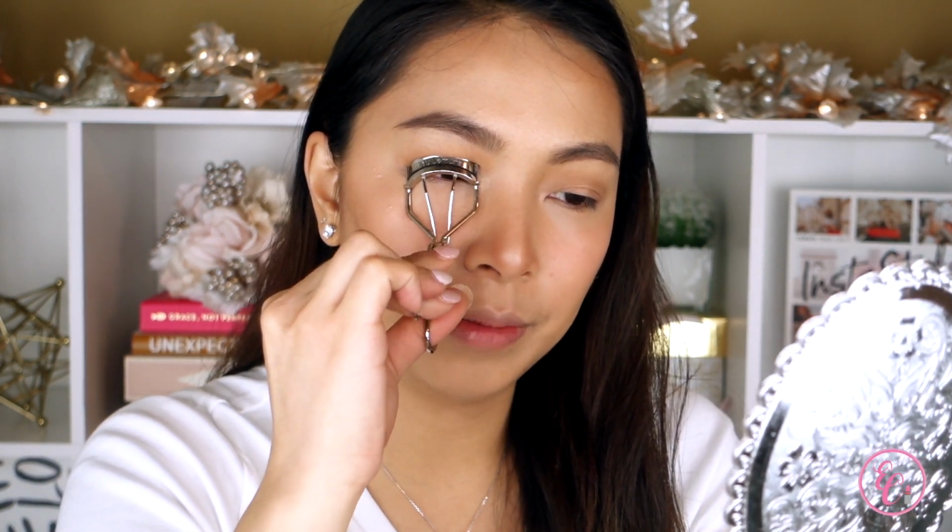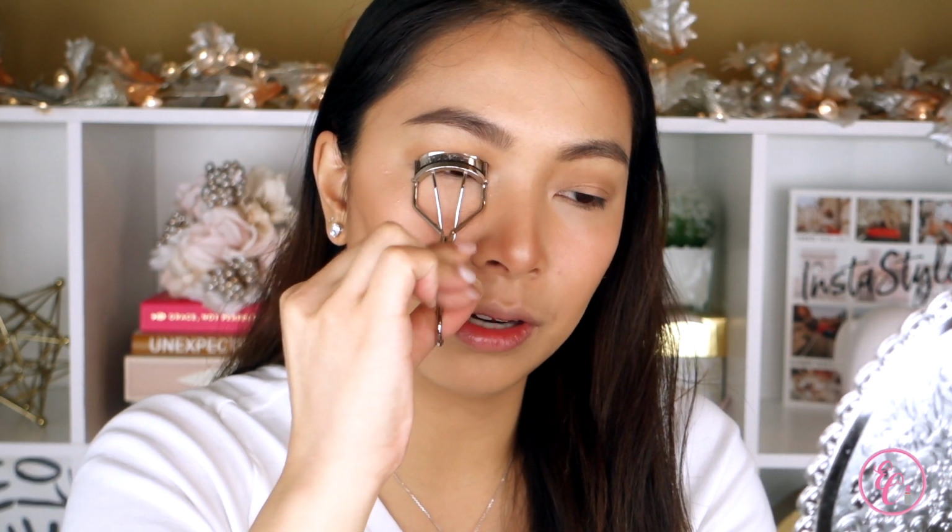My sister told me that the Maybelline Total Temptation is also a good mascara, but I haven't tried that yet, so maybe later we could pick it up. Try out some new products. Well, not new products. Not new releases, but new for me.